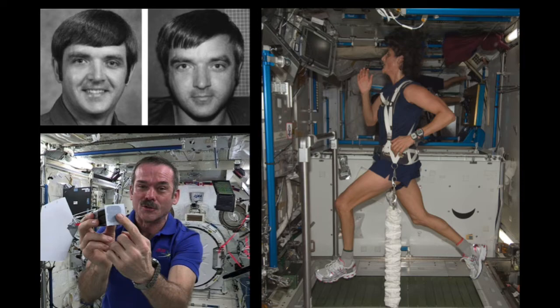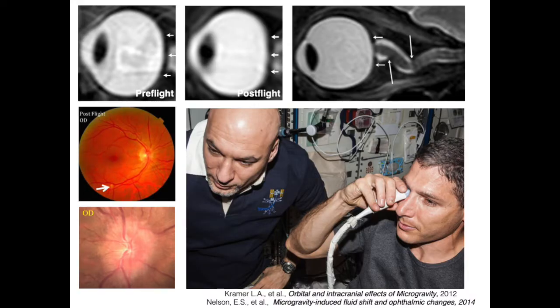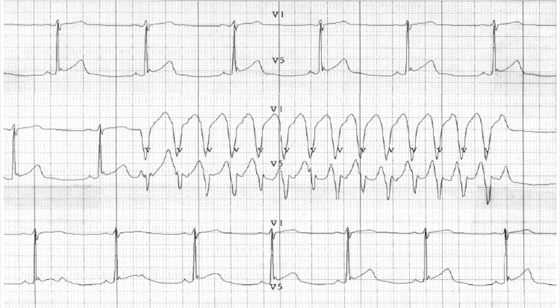Because when fluid goes up to the top half of the body, it goes up into your head. Your head has a fixed closed box around it, which can't contain all this pressure, and it puts pressure out on your eyes. It pushes the back of your eyes forward, and it means that people's visual acuity goes down in space to the extent that when some astronauts come back from space, they actually lose their driver's licenses. They're not able to see well enough.